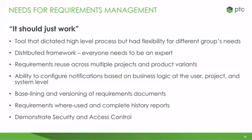The entitlement there was significant. So we had to figure out, okay, what were some of the needs, right? We had to come up with a requirements management solution. What were some of the needs that we thought we should have? And we had a long list. This is just throwing some of the major ones here.